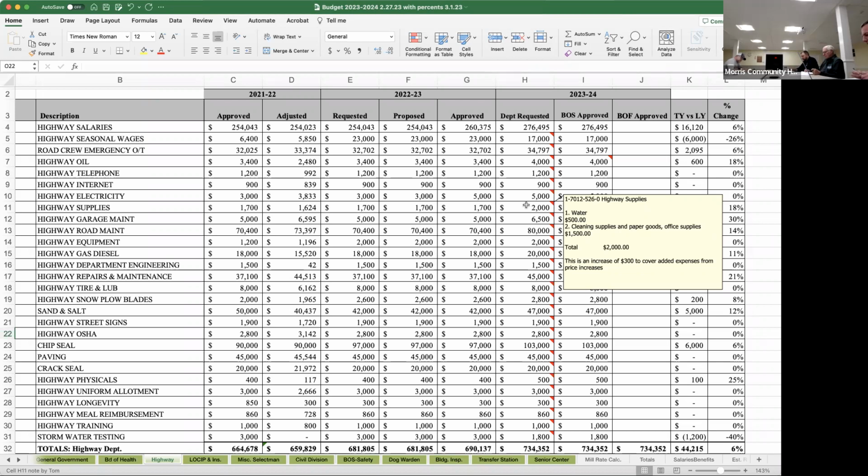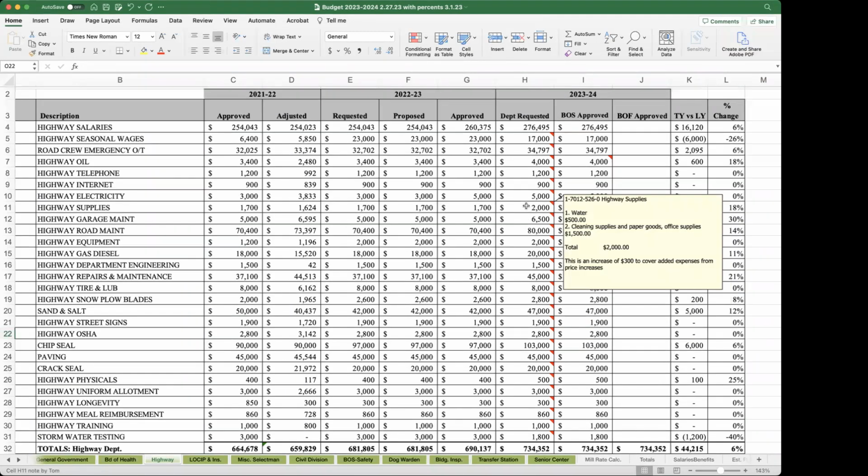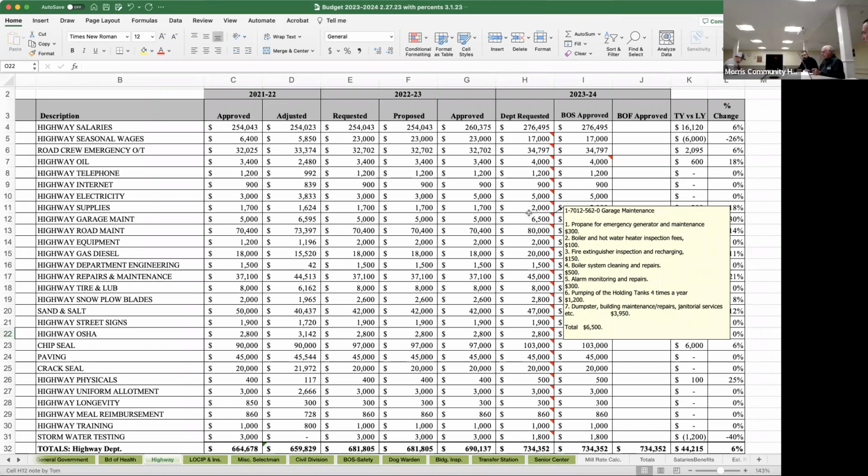Highway supplies went up a little bit, $300. That covers anything we need for the office, paper, drinking water, that kind of stuff. Now, do you have a system for your water, or do you buy it? For drinking water, yeah, we buy our drinking water in bottles.